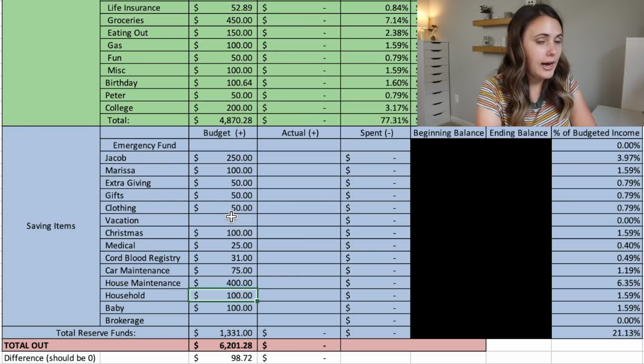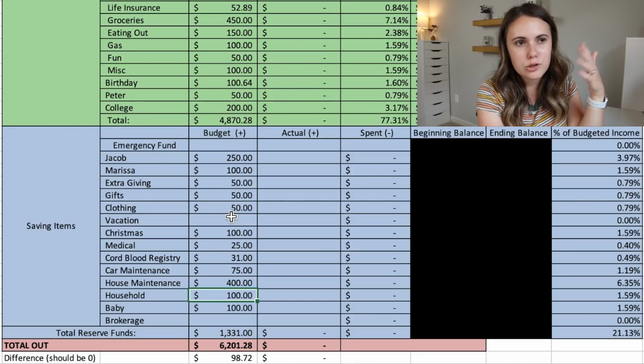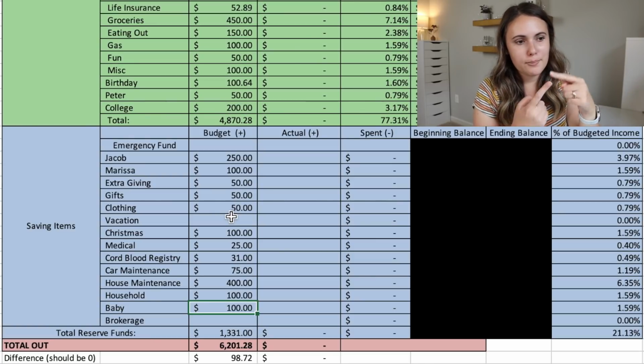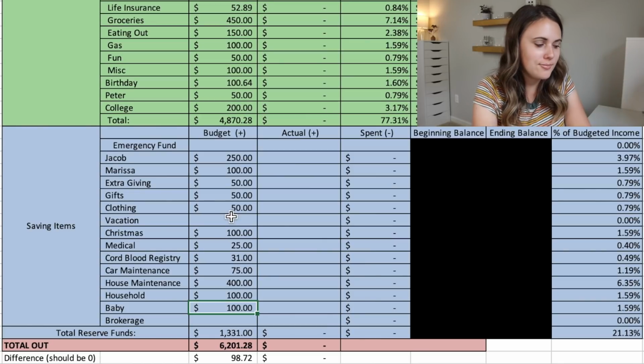Next we have household at $100. This covers things like toilet paper, paper towels, soap, detergent, toiletries, those sorts of things. And then we have $100 going towards baby. So this covers diapers, wipes, toys, clothing, baby necessities, like anything for Peter, who's a toddler now.